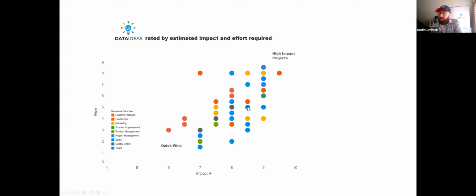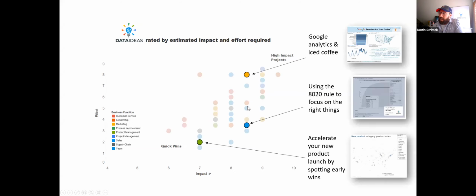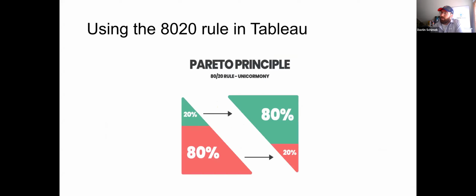But the 3 that I'm going to share with you today, I'm picking one from each range here, a quick win, a medium effort one, and then a high effort one. And what I want to do is start with, if I switch over here, how I've used Tableau to apply the 80-20 rule.